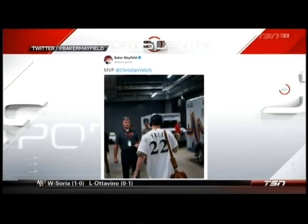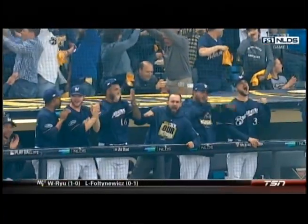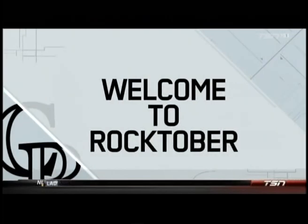Yelich at the dish in the third. Our good friend Kenny Albert on the call. Yelich putting the Brewers on the board with a 2-run shot to center. First career playoff home run for Yelich in his first playoff game. Brew Crew up 2-0. The Rockies were held to just 1 hit through 8 innings.